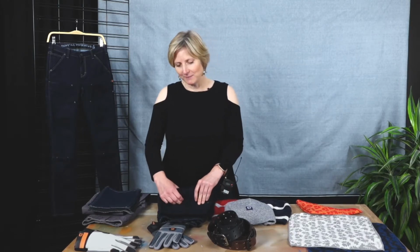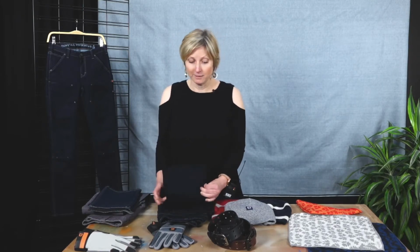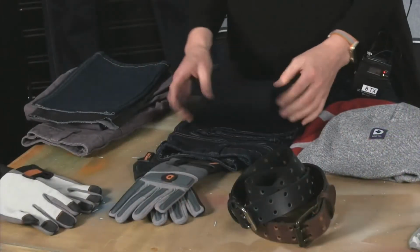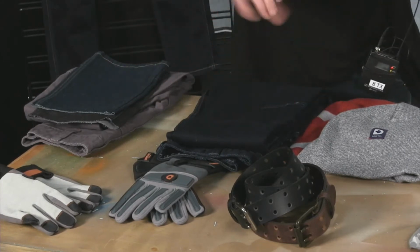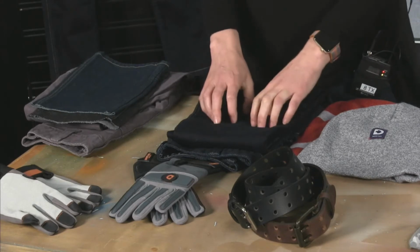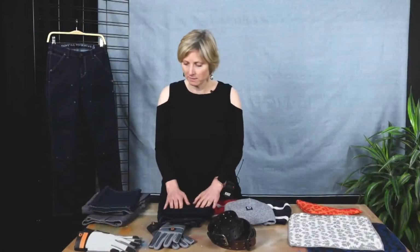It's just got an amazing amount of stretch. It's super durable. It's 12 ounce. It's got great memory retention, 99% memory retention. A lot of times when people hear stretch, they're like, oh no, stretch denim, it bags out, it's not quality, it's not durable. I think this really redefines stretch denim in the workwear world.